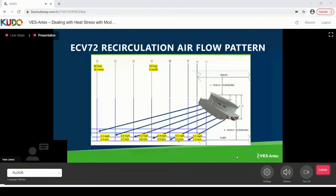I think what's most critical is to aim for that at the last cow, because obviously as you get closer to the fan, you're always going to get those air speeds. Versus, I always say to the people I speak to, that you want to be concerned about the cow lying down 18 meters away, not the ones closest to the fan.